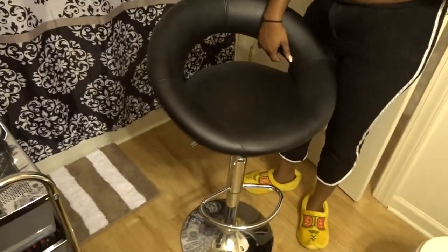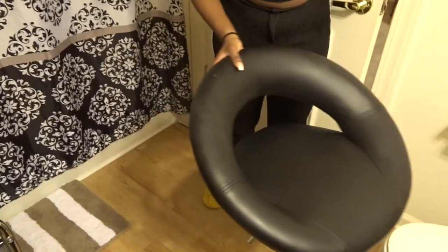I have this big salon chair that is kind of inconvenient sometimes, but I love it too much. And guess where I got it? Ross! So I feel like I'm really cheery that people are gonna think this is actually alcohol. It's just water. I swear to you, it's just water.